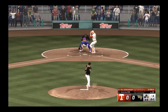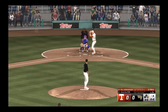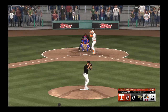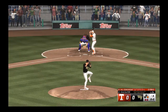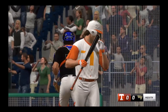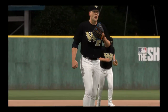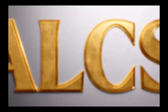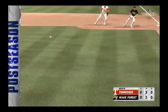2 outs. Rolled softly, but that goes foul. And the righty deals. Hits and misses. It's a strikeout. Sometimes he wears the emotion on the sleeve, but that's okay as long as he's getting results. And right there, thrilled with the punch out to get out of a jam.